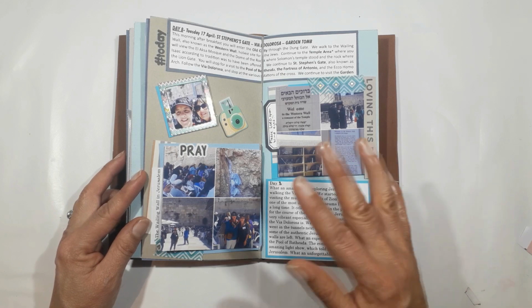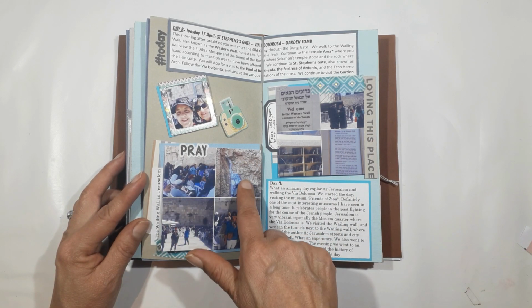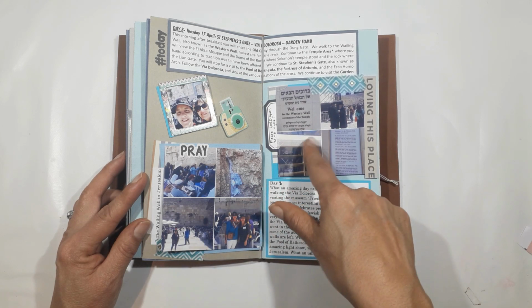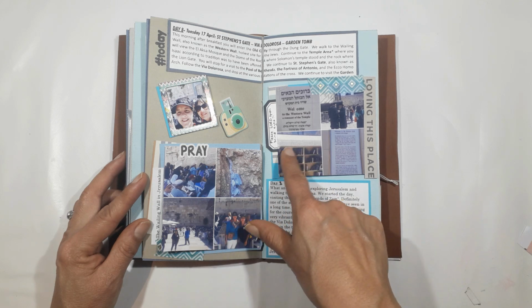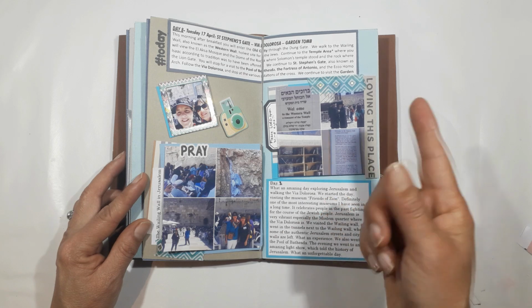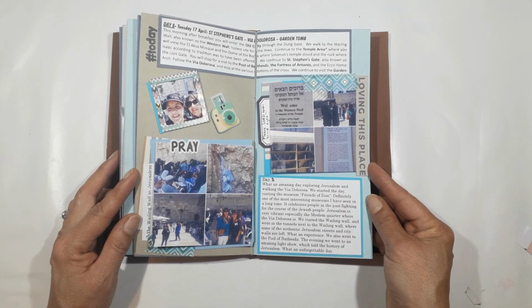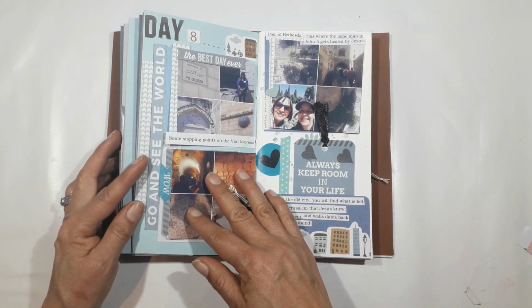And yeah, this is just a typical day in Jerusalem. We went to visit the Western Wall, where people put their little prayers in there. This is just everything there, all the authentic Orthodox Jewish people. And yeah, it was just a wonderful experience. Jerusalem and Israel is absolutely amazing. I would recommend it to anybody to go.